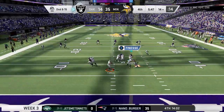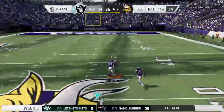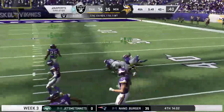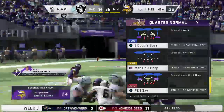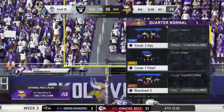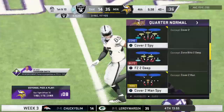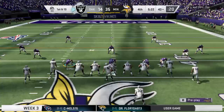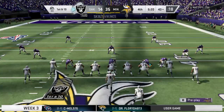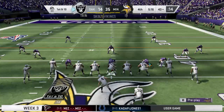Throwing now is Carr. He's going to loft one deep over the middle. It got his man, complete. A big play that time for the Raiders. 43 yards. Catch number 100 for his career right there, and it's good enough to keep the chains moving. So the big play gets him across midfield now for 1st and 10.